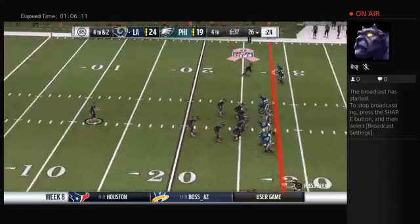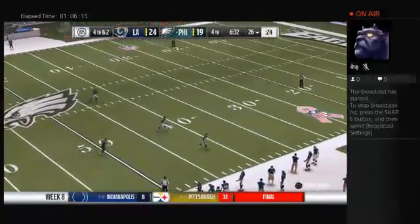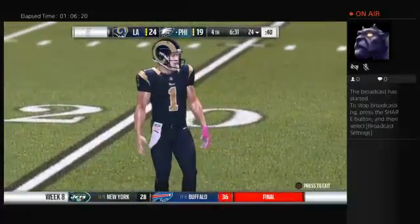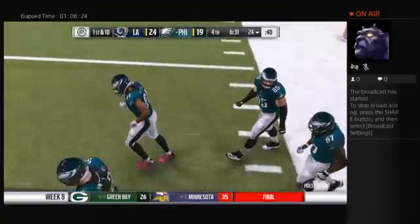Now only needed a yard, instead went backwards. And he gets it away, a directional kick going toward the sideline. And this punt will go out of bounds. I think it'll be inside the 25, and it will. Right at the 24-yard line is where they'll spot it.